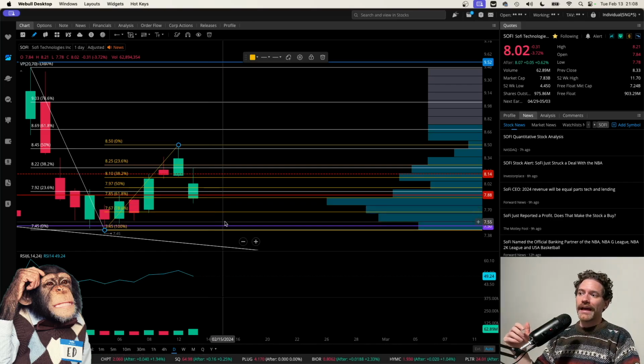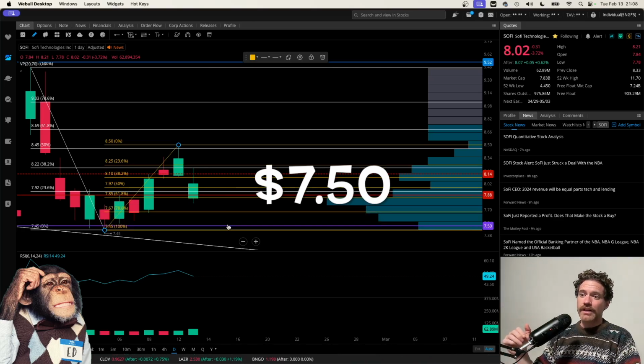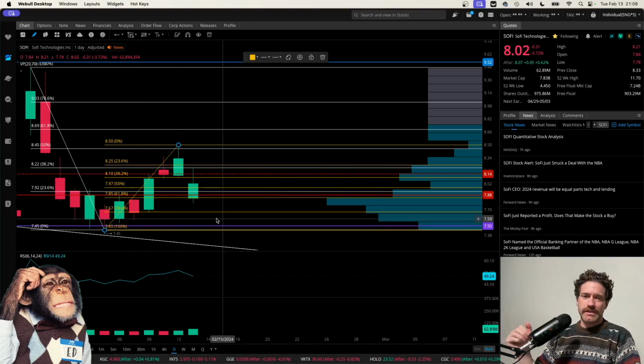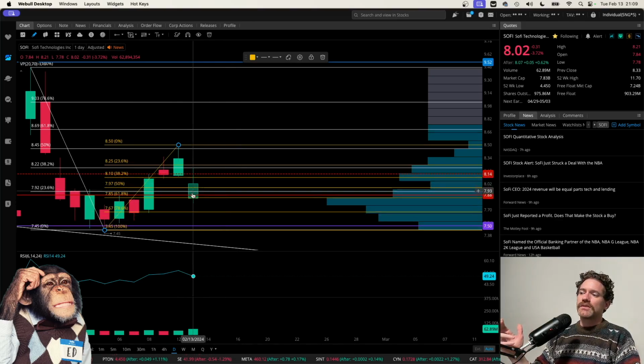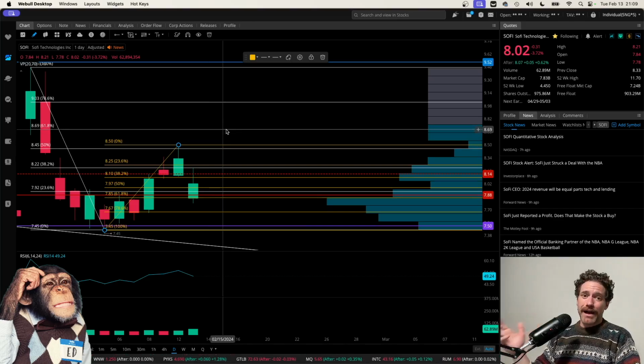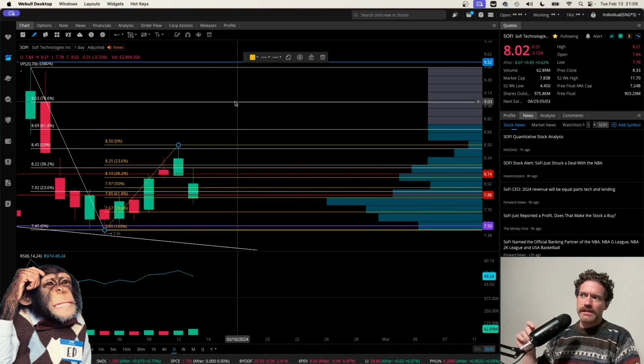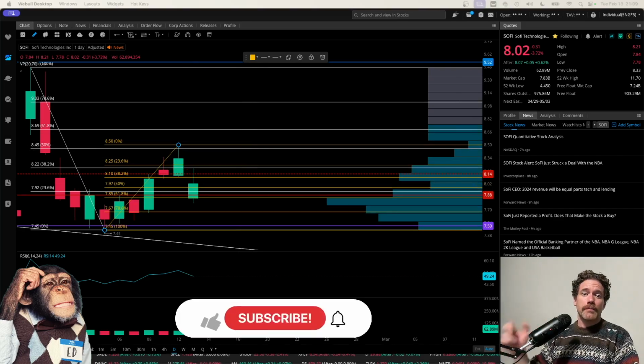But if we don't hold that level, this purple level marked at $7.50, again, just a psychological level, also coinciding with a full retracement here, price could most definitely be returning there. But I am hopeful that we do see some consolidation here before another rally up to test the 618. And possibly by the time I do another video next week, we could be up around $9 testing the 786. But that could be resistance, and we could see another pullback just like we saw here. So do keep that in mind. But those are just my thoughts.